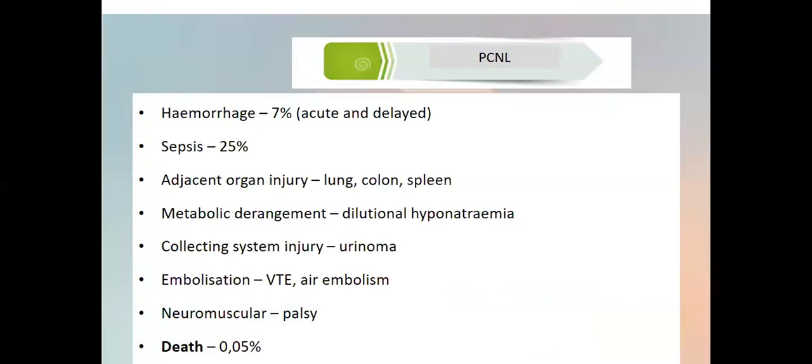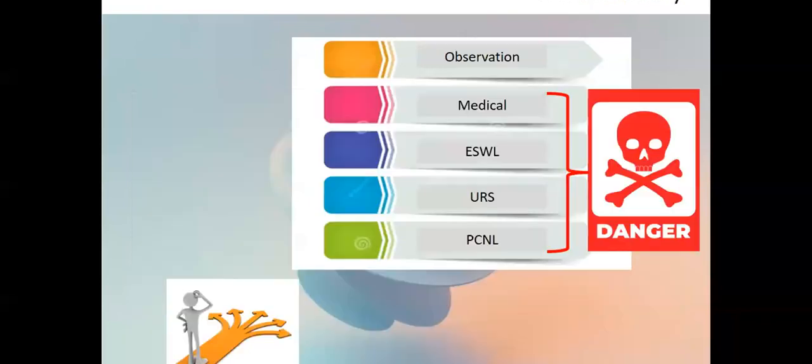And then PCNL obviously has quite significant complications. Hemorrhage, needing a blood transfusion in about 7%. A quarter of the patients end up having sepsis post-op. It can cause iatrogenic injuries to adjacent organs. You can have metabolic derangement from our irrigation fluid, injuries to the collecting system. You can get an embolization, neuromuscular palsy, or even death in 0.05%.